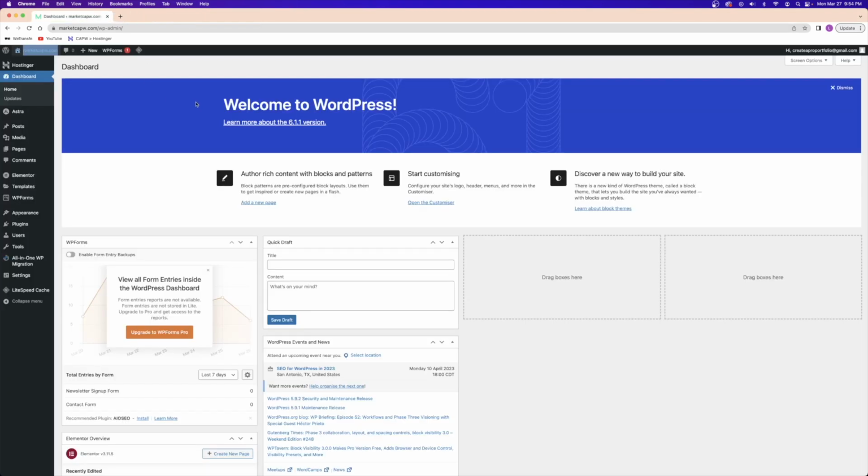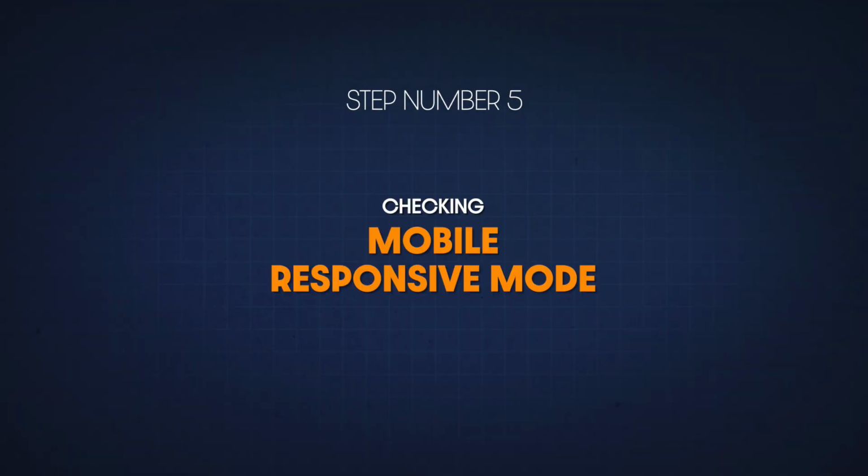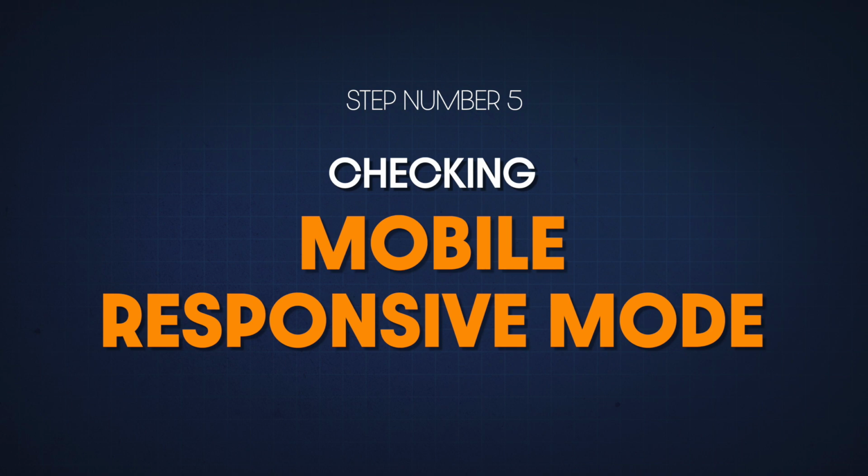So I'm going to close out of this and go back to the WordPress dashboard. In this step, we're going to be checking the mobile responsive mode. This basically means that we just built our entire website for the desktop view, but we have to double check that the website also looks good on the mobile view as well, which is more of a vertical rectangle rather than the horizontal rectangle that a desktop view is.